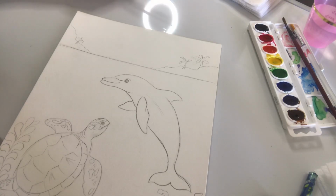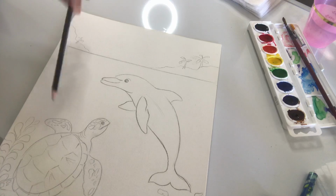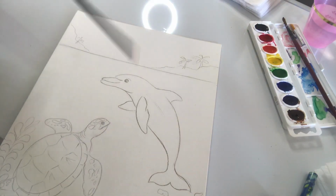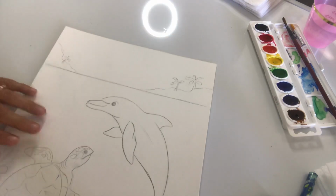So as usual with watercolors, we want to color one section at a time and let it dry. We are going to do the ocean, the actual water last. So when you do your dolphin and then your sea turtle and then this, let it dry completely, okay? So let's get started on the sunset, all right?